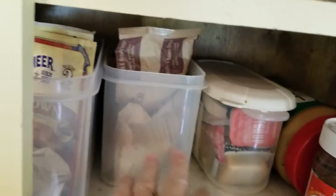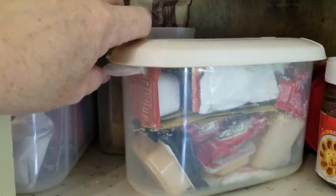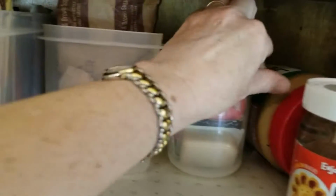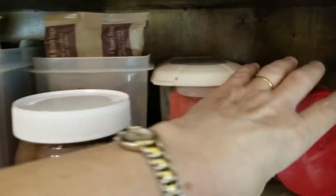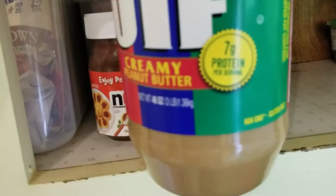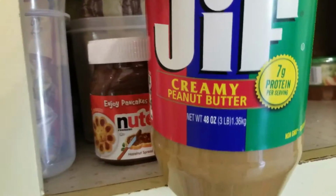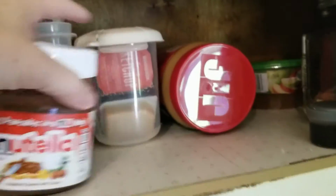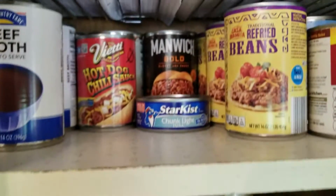It's hard to do this with one hand. This container is all of our fast food and takeout condiments that we hold on to. Some Nutella, and then I buy the big jars of peanut butter from Sam's, so this is a 48 ounce. I also get my honey from Sam's.